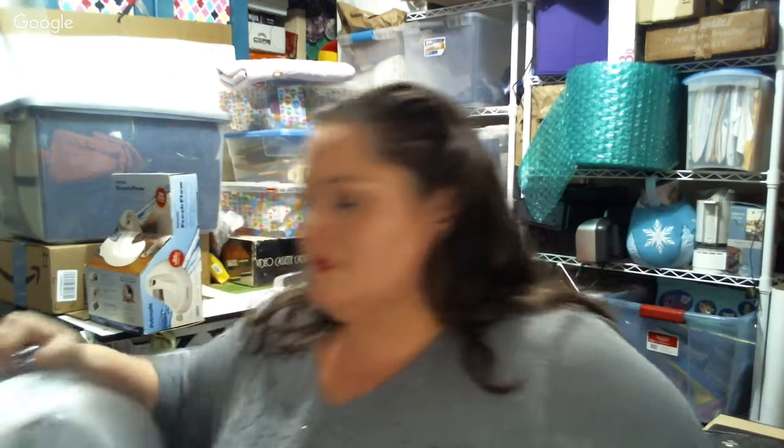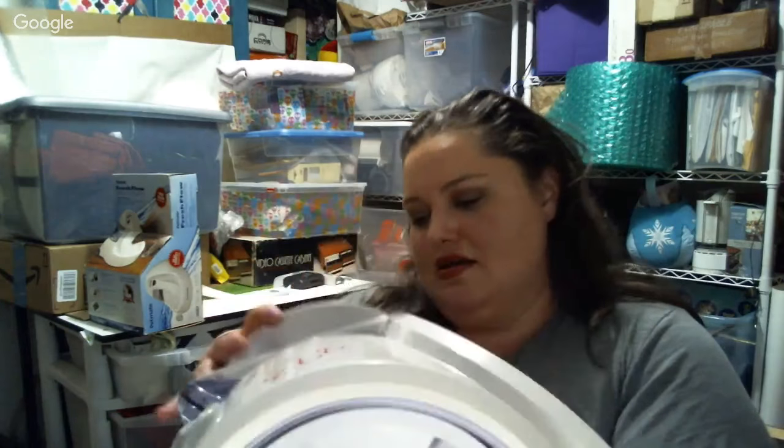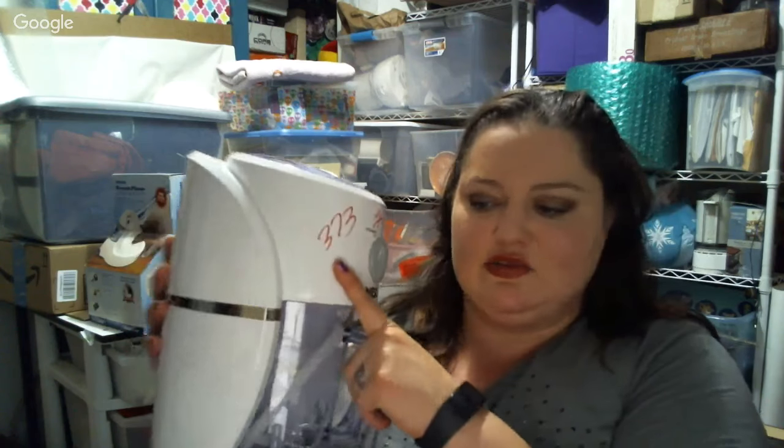The next thing that I picked up over in the appliance section was this ice crusher. They write the prices in this wax pen. It was regular $7.57. It was on sale, so they marked it down to $3.73. It's called a Nesco. I didn't even know what it was, but in all of the times that I've been over in the small appliance section, I've never seen Nesco. So let me show you.